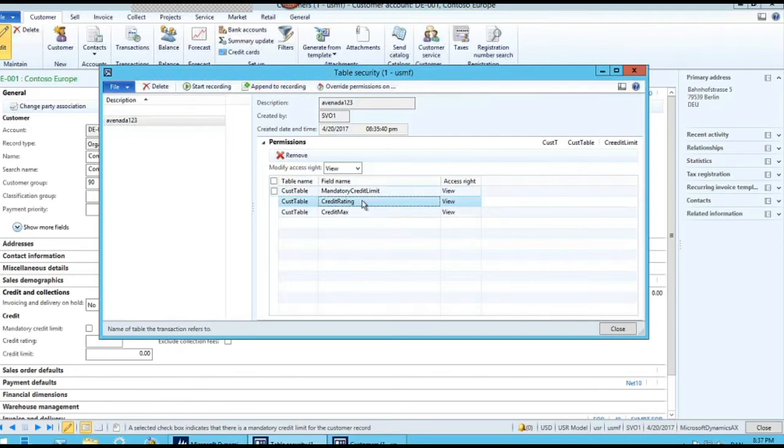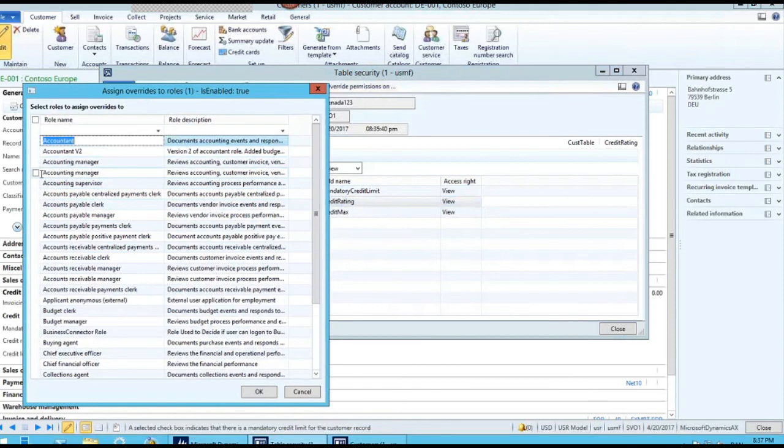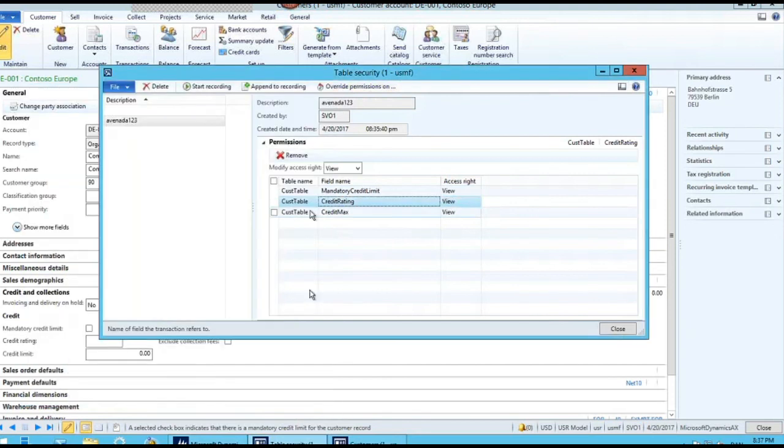Well, let's imagine that we want to implement this on some security roles. The only thing you need to do is push the override permissions on multiple roles button, then simply point at the roles you want this to be implemented on, and press OK. Then you have automatically delimited access to a very specific number of fields and tables, for all of the roles that aren't allowed to do it at the same time. Again, this can be a very time-consuming process to do manually, whereas this is more or less automated.